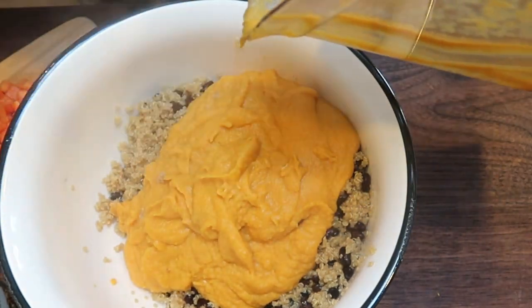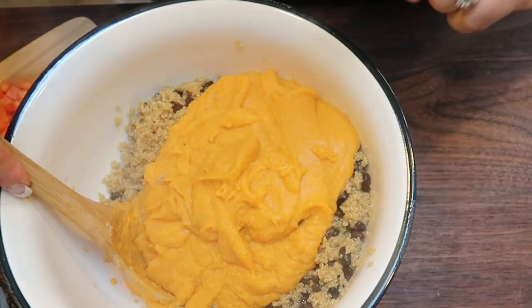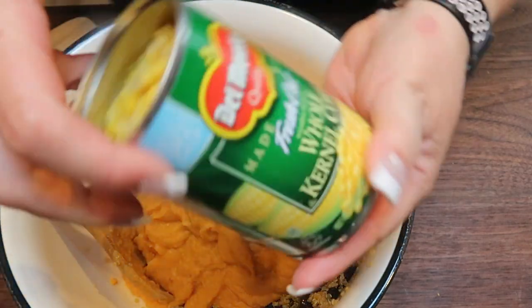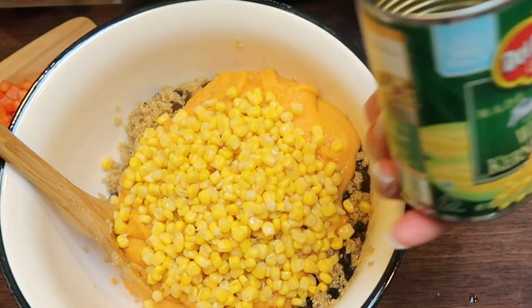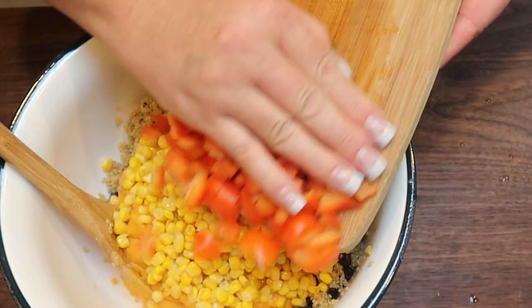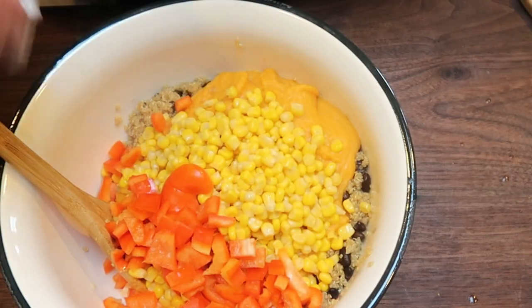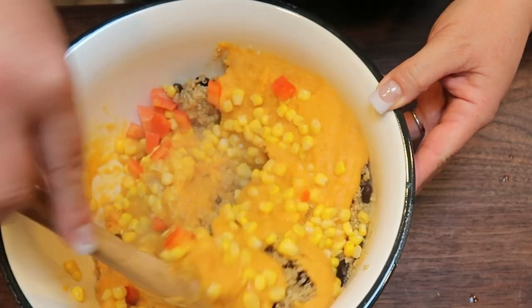So I went ahead and added all the sauce. Oh my gosh, it smells so good. It smells so sweet. So there is the sauce. We're going to add in 1 can of corn. And lastly, we are going to add the red bell pepper. I did go ahead and dice that up. It is still raw. It'll cook while it's in the oven. Stir that together. And this is the base of the casserole.